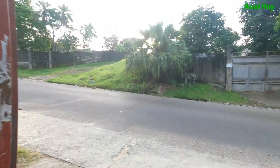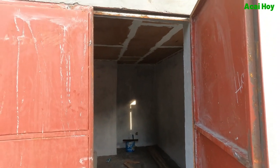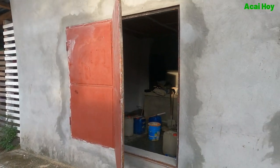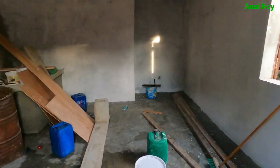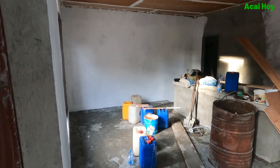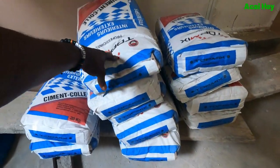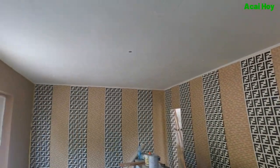Let me take you outside. So this is that part of this place. That's the outer part, and that's the window. This is the door. So you see, work is going. Actually, we bought this cement core to do the floor. This is how far we have gone with the restaurant.